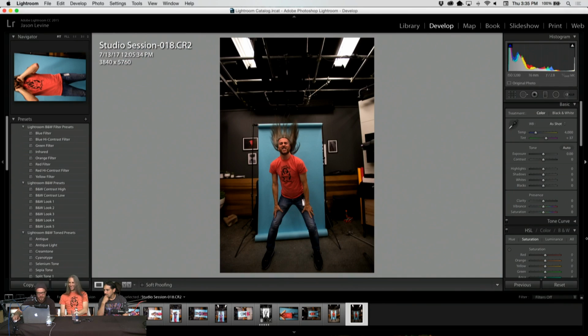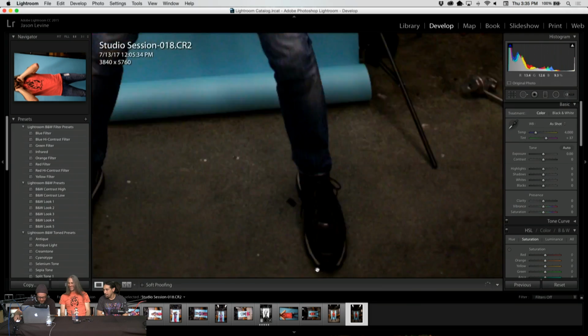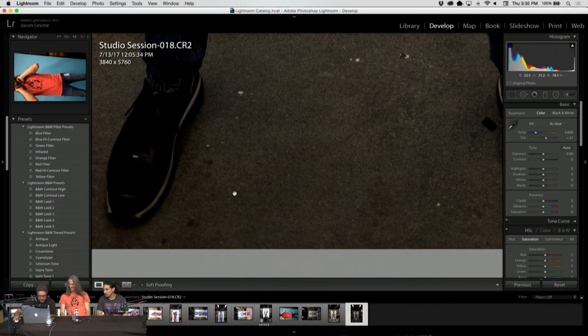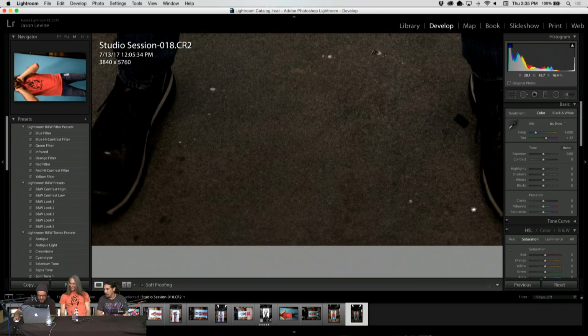So here we are with Jason. He's much taller than Dave. So as you can see, I'm at 16, and I'm just getting the edge of it. This was as far back as I could go, and we literally have an inch to spare.